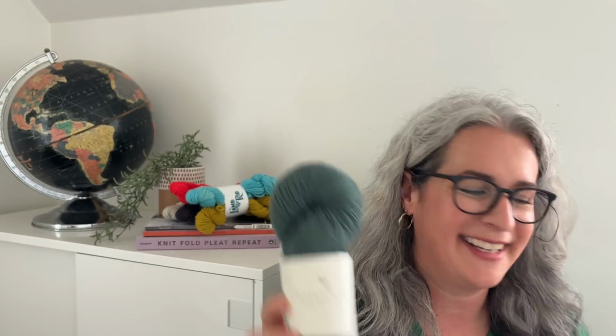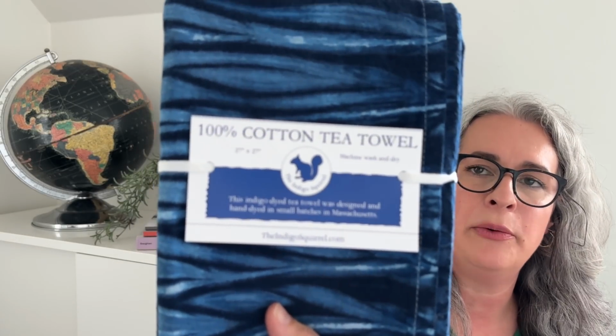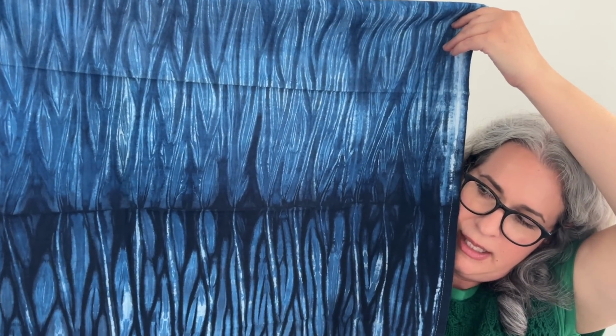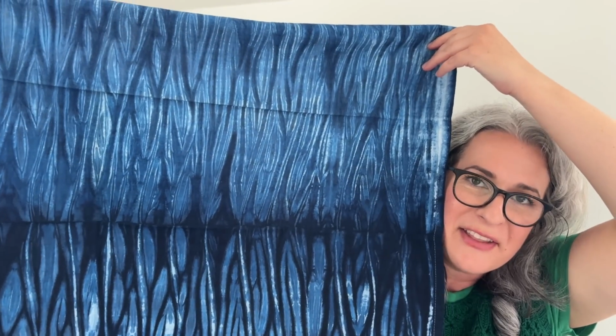So there's that. And next up, I stopped by a booth called the Indigo Squirrel, and it is hand-dyed small batch pieces that this lady dyes in Massachusetts. And I got a cotton tea towel, and I'll open that up for you. I thought this was beautiful, and I'm never going to wet my hands on this. I might use it as a purse.